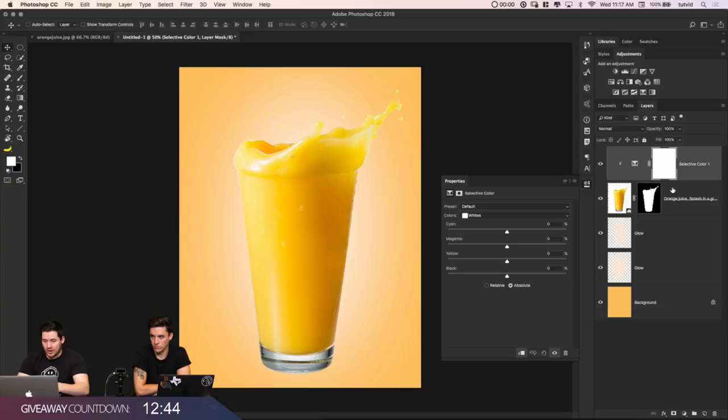And here I'm going to say, hey, highlights, we want to take some cyan out of you. And the reason I say that is cyan, magenta, yellow are the opposite of RGB, right? So you can think cyan, magenta, yellow, red, green, blue. So cyan and red are opposites, magenta and green are opposites, yellow and blue are opposites. So if I remove cyan, I'm going to add red. The reason I want to add red is because I want to make these pretty white highlights more reddish orange colored. It's the color of the orange juice, right? So I'm going to go like negative 50 maybe. And we can see it doesn't do a whole lot, but we're setting the stage, we're setting the base here.